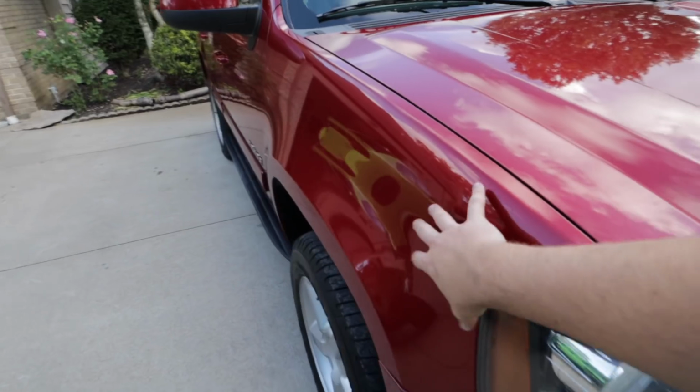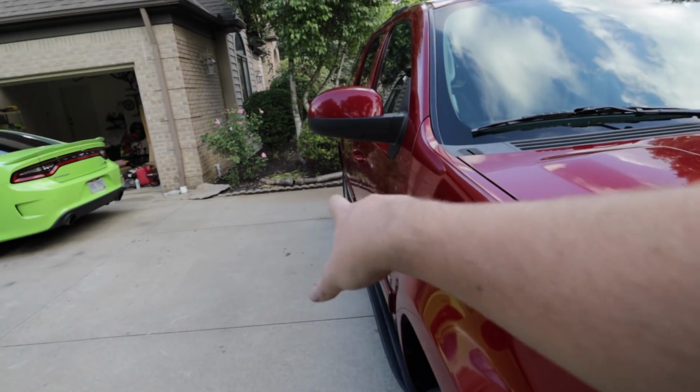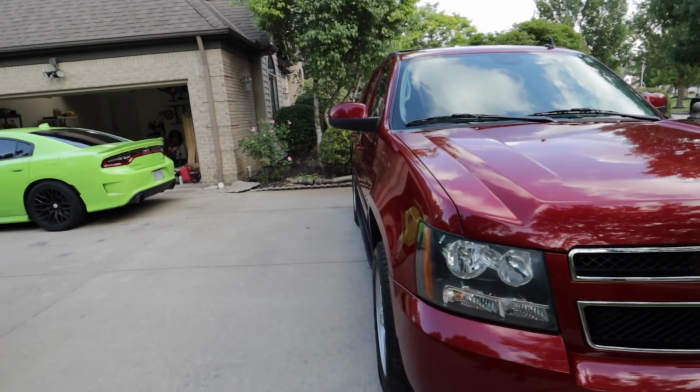You guys already know how these independent fronts lift, especially the Silverados, how the fronts kick out and the rears are still tucked in about 1.5-2 inches. So we're going to do spacers. It's going to be balanced and the same distance out all the way around.